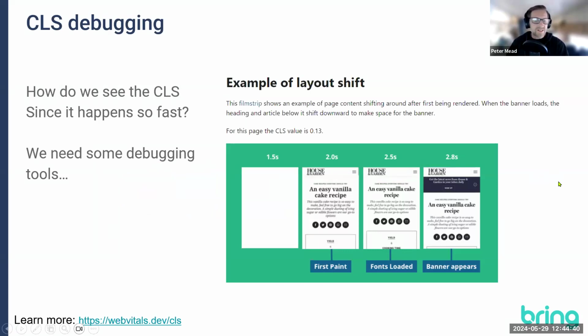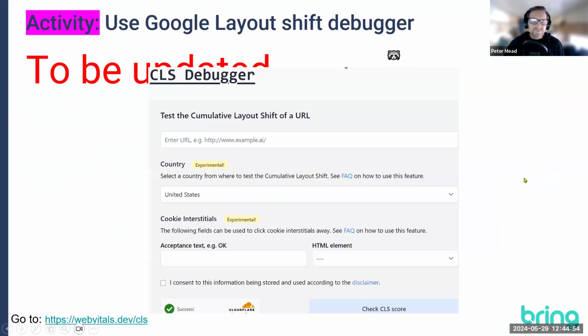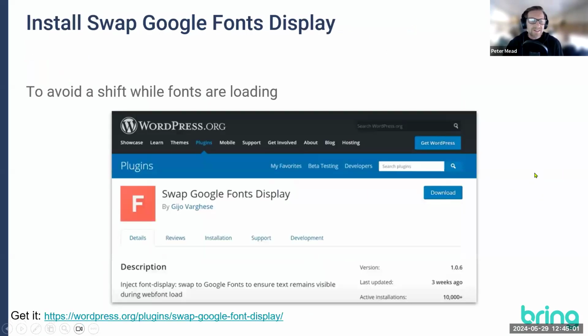So we can debug it. There's tools to debug this stuff, and have a look. But here's an example here where, you know, this little black section appeared. So that's now got a cumulative layout shift, and Google hates that stuff. And there are CLS debugger tools you can use.